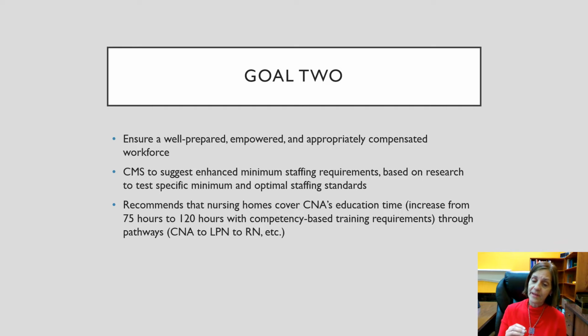And then from the LPN, we know that there are thoughts about how we can add a couple of extra semesters and have an LPN to RN role. And so we're trying to understand these recommendations for how to make it smarter and intentional to help increase our workforce.